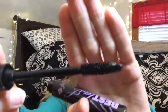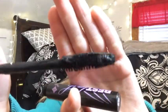And then lastly is the Best Lash Extreme Volumizing Mascara from Jordana, and you can get this at Kmart. This is my mom's very favorite mascara, and this is all she uses now. I'm just going to show you guys the brush, because I personally haven't seen it myself, but I just hear her talk about it all the time. It doesn't look anything like the brushes I use. Let's just say that. It just looks like that. It's pretty big and it's got little tiny open things.